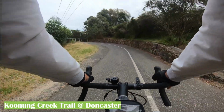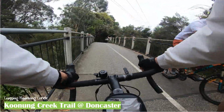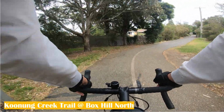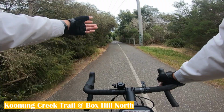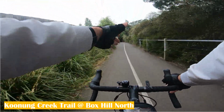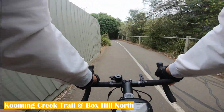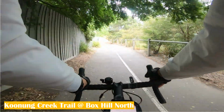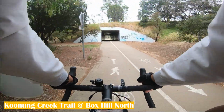So this Koonung Creek Trail, the surface condition is a lot better compared to the Federation Trail that I used to cycle in my area. The surface is more even. I hardly see broken parts or holes. But Federation Trail, you can see later in my video. Later I'll be there. It has a lot more problems.